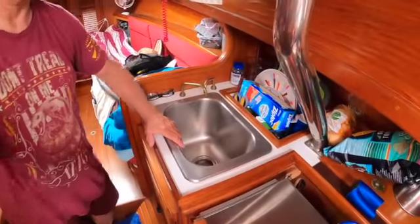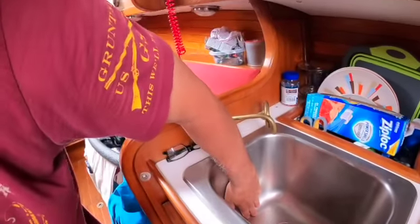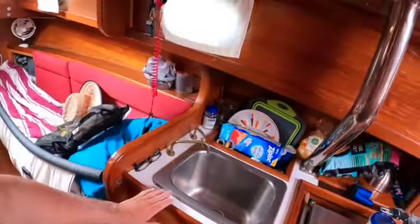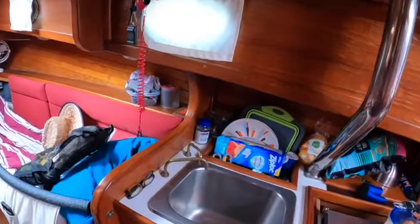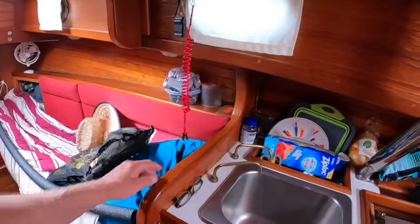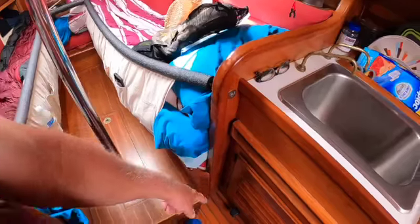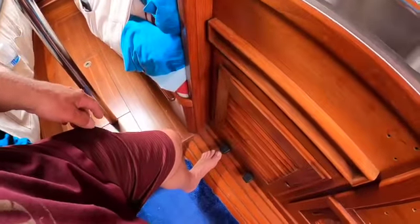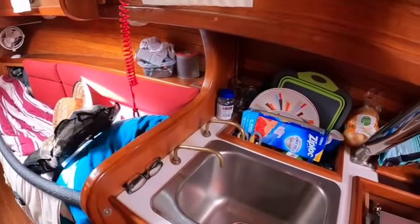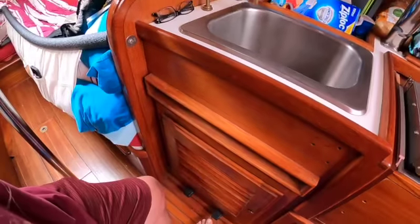Here, take this and show them the depth of that. Yeah, we got a big sink here. It's probably at least 12 inches deep, so it's fantastic. Why do you have two pumps there? We got a saltwater pump and a saltwater faucet there, and then the through holes in there, and the foot pump for that right there. Then we got a freshwater faucet hooked up to the two 20-gallon tanks in the back cabin, and there's the foot pump for that as well.